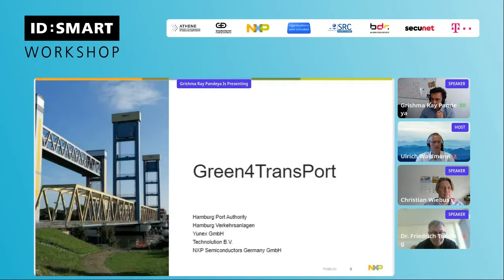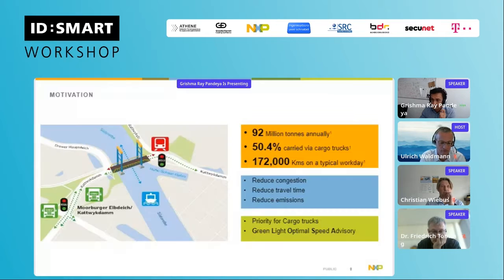So the Green for Transport project was executed in the city of Hamburg with the lead of Hamburg Port Authority and other partners from Hamburg, and also one partner from the Netherlands. In the port of Hamburg, annually around 92 million tons of goods are moving in and out, and almost half of this cargo is moved by cargo trucks. If you look at this map here on the left, there's a special bridge which is used by the ships, also by rails, and also by the road traffic.